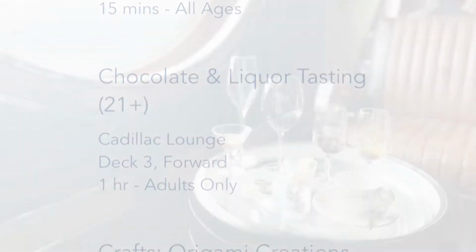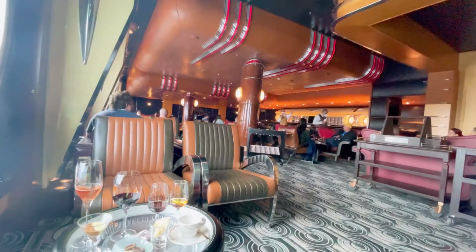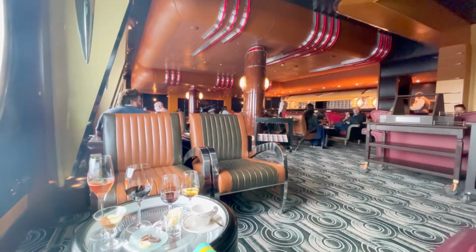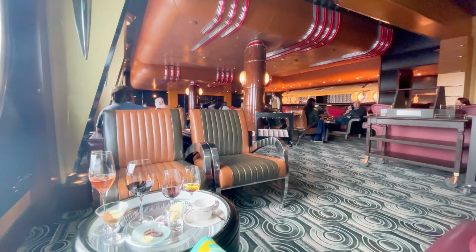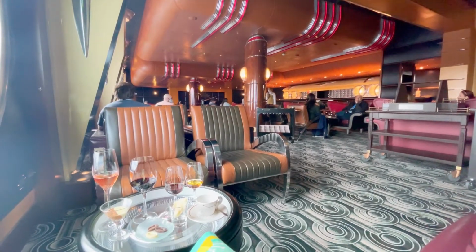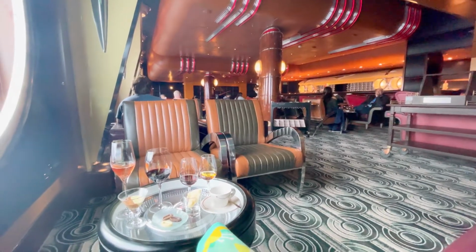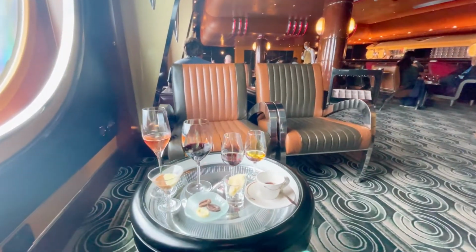Let's head to chocolate and liquor tasting. So, very familiar faces in the corner. Excellent. Well, a lot of you are doing it for the first time, so you certainly are in for a treat. This is a really fun one. I mean, there's a lot of variety. As you look down at your tables, you can see there's quite a bit going on, right?